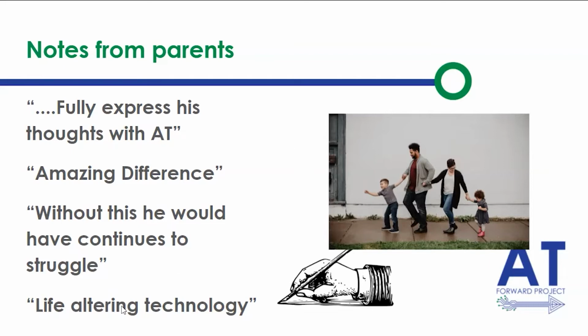We had a parent say that it was life altering technology, that it made the difference between someone seeing their child as just something in a wheelchair. And that was a direct quote from a parent: my child is not just something in a wheelchair, this technology was life altering. She now has a voice. She now has the ability to move herself and to actually be an active participant instead of a passive participant.